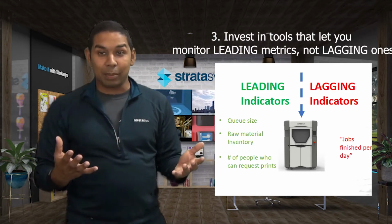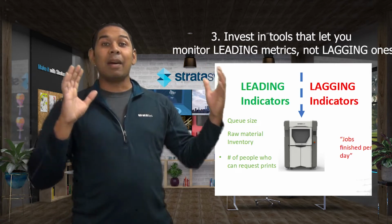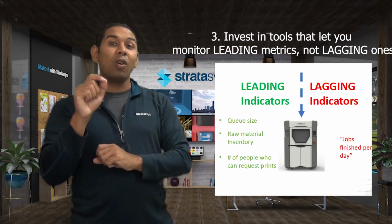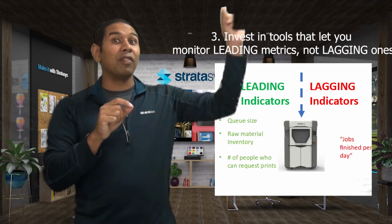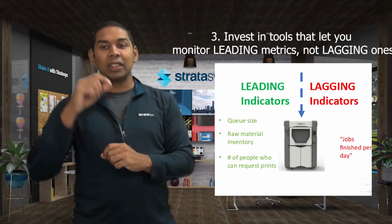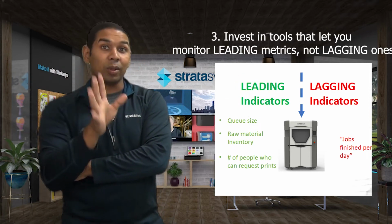So what are some leading metrics? Queue size, raw material inventory, amount of engineers given the ability to request prints from you. All those numbers tell you about a problem before they happen. So you want to invest in a system that notices leading metrics instead of lagging metrics. We're working on a few things in those areas too.